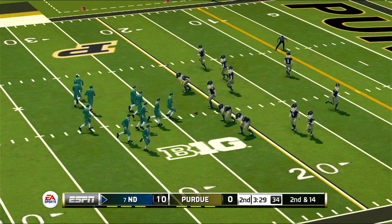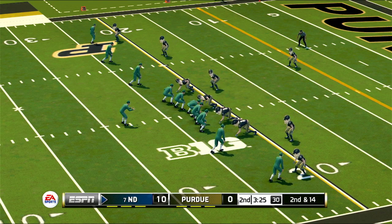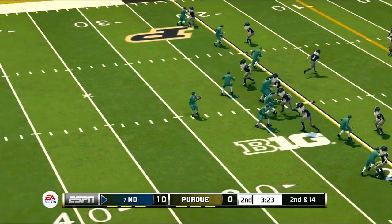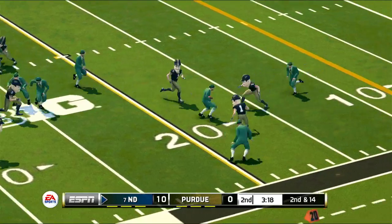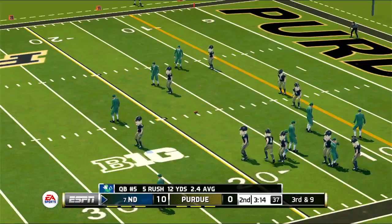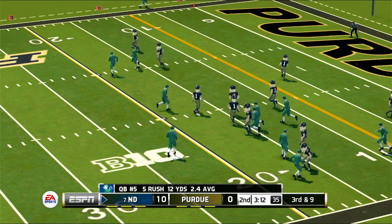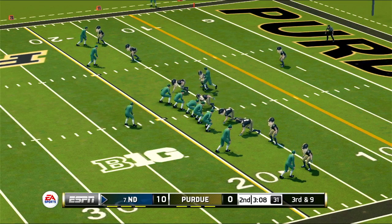It's 2nd down now, 14 to go. Ball on the 23. There are 5 wide receivers split out. The quarterback in the gun. He's scrambling. And they make the stop at about the 17-yard line. The quarterback trying to make a play. Well, he did a nice job of getting some yards there on the scramble, but he needs to learn to slide to avoid those big hits.